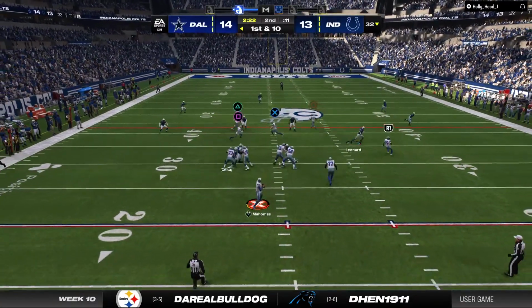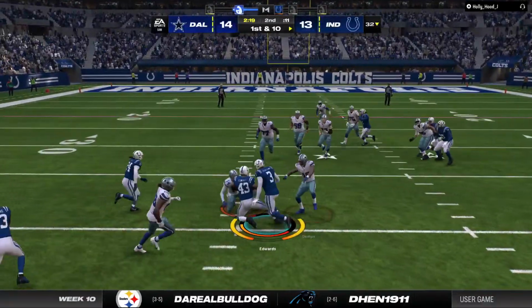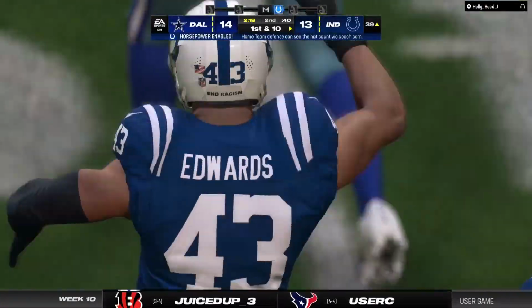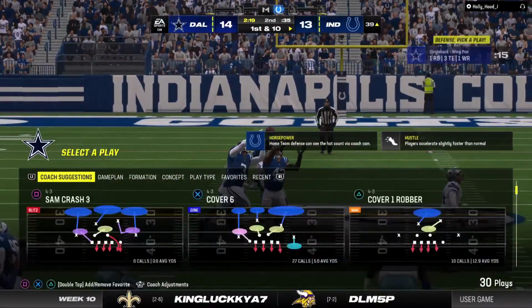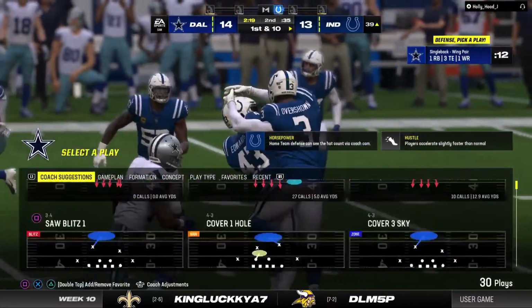On 1st and 10, here's Mahomes. Into heavy traffic, and it's intercepted. And his guys are going to take over at the 39-yard line. Well, he had to fit that into a pretty tight window over the middle. And, Charles, I think they were in zone defensively, weren't they? They certainly were. Nice read on your part.